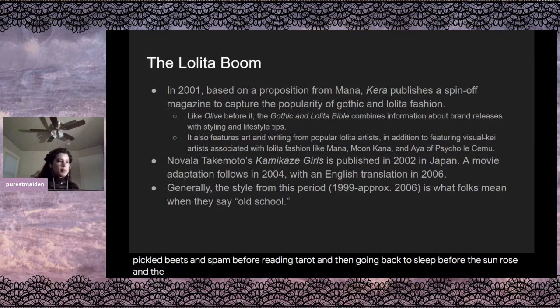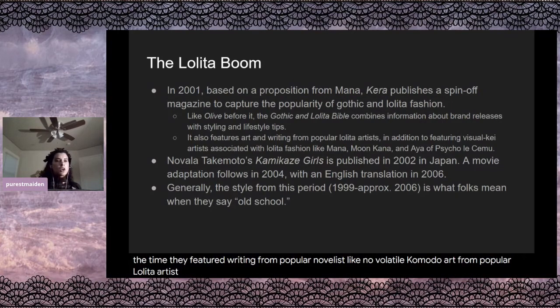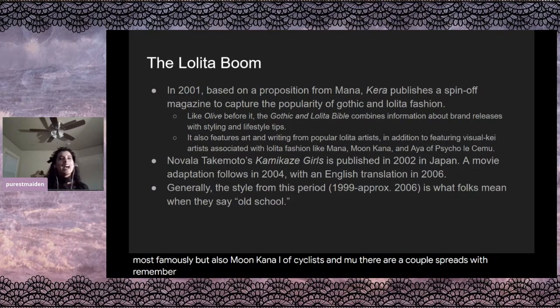And the Bible was kind of in a positive feedback loop with singers and artists of the time. They featured writing from popular novelists like Novala Takemoto, art from popular Lolita artists. And then they also used popular visual kei artists who wore Lolita as models, like Mana most famously, but also Moi Dix Mois, Kana, Aya of Psycho le Cému. There are a couple spreads with the guy from Plastic Tree, whose name I can never remember, and a few others.